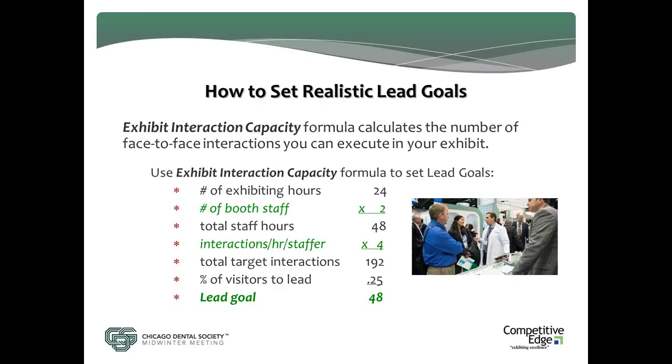That's it. If I don't like the numbers, I could change the variables. Can I change the number of hours in the show? No. Set, fixed, right? Can I change the number of booth staff? Within reason, don't overstaff. On the other hand, don't understaff. If you're a small company in a 10 by 10 booth and there's one person in your booth and nobody else available, every time you're talking to someone, you're out of play. Okay? So we got to get at least 2 in a 10 by 10.